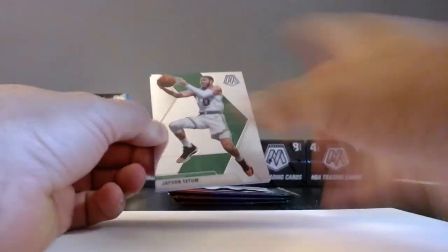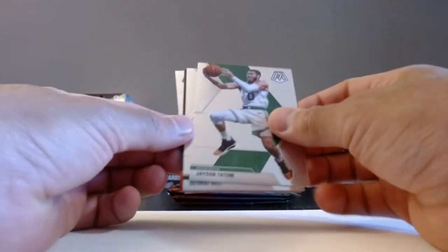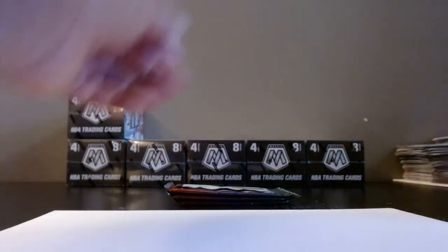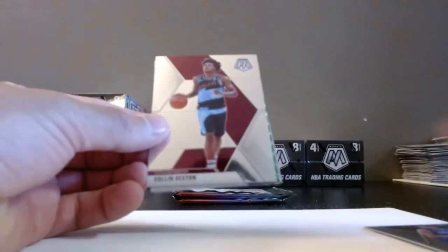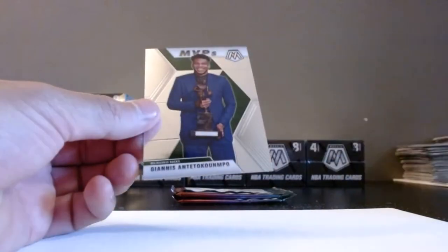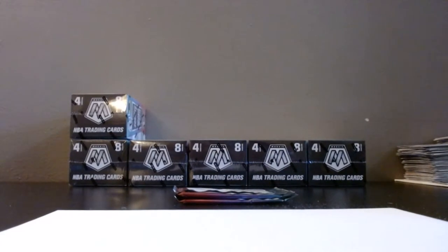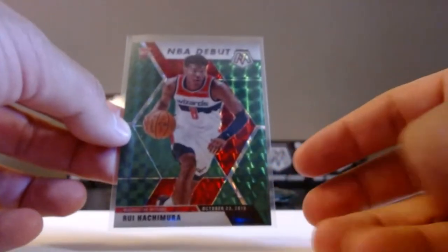You saw all those Darius Garland you got, kicks? You have a couple of nice Darius Garland. Jason Tatum, George Hill. We have a Jam Master for the Clippers, Paul George, and the Trailblazers. Nikola, Colin Sexton, and for the Wizards, Green Mosaic, Rui Hachimura, and we have an MVP for the Bucks, Giannis Antetokounmpo. There you go, Wizards. Nice Rui Hachimura, Green Mosaic.